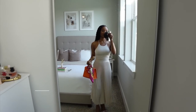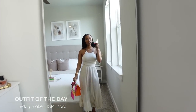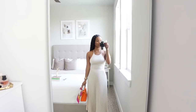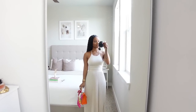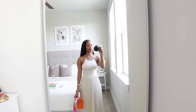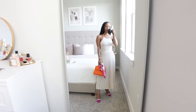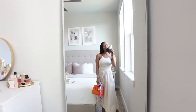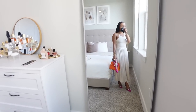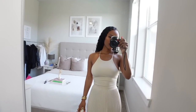So I wanted to keep the outfit pretty classy and elegant, because I feel like the place that we're going to is a French pastry spot. And it's in the Post Oak Hotel, so I wanted to keep it kind of classy and feminine and elegant. So I have this top from H&M.